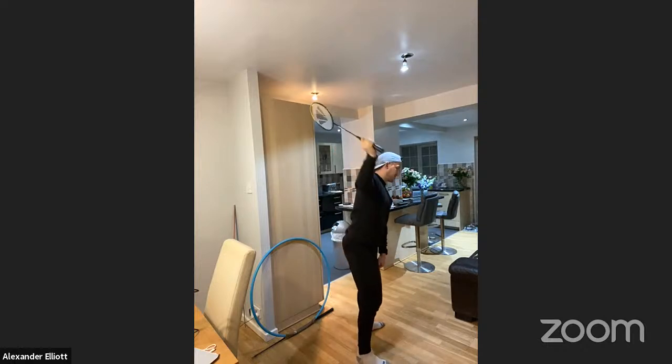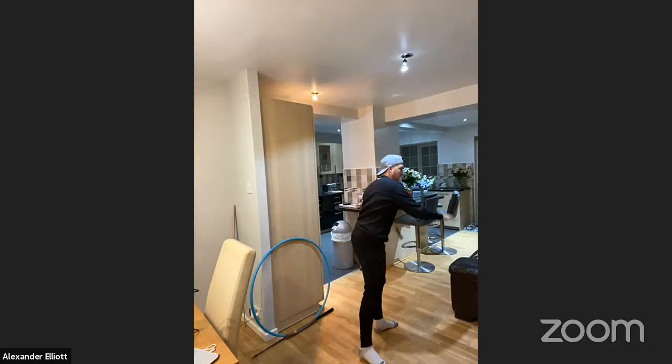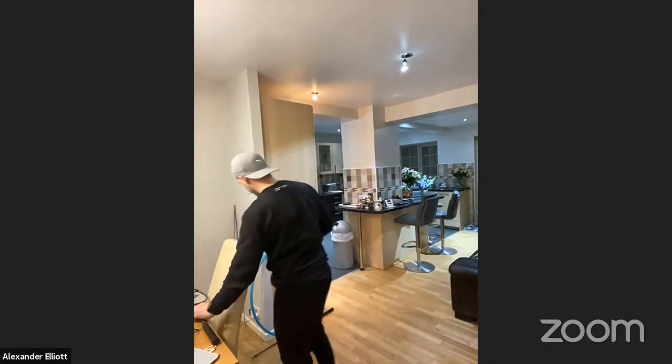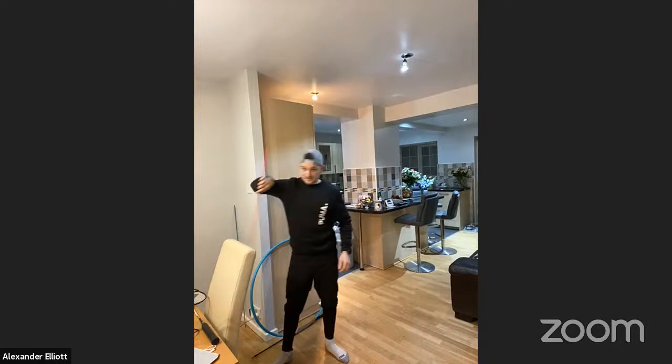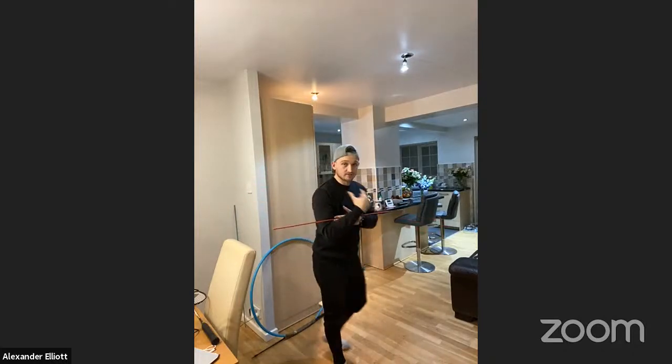More through the balls of my feet on the way up, more likely to work over because everything's already working over in this direction. So what I would really encourage you to do is work through it in this part, okay? Just grab an alignment stick across the chest. Can we make some really good backswings now?